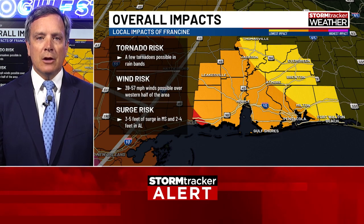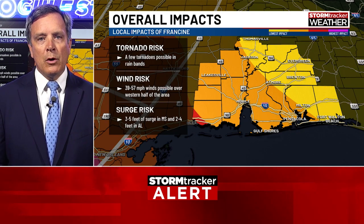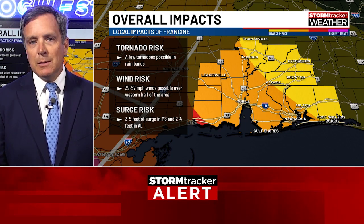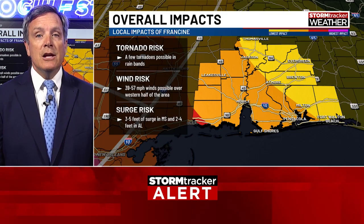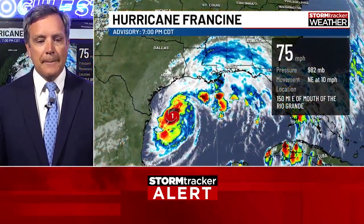So places like the Causeway, mouth of Dog River, Alabama Port, the Dauphin Island Causeway, the west end of Dauphin Island, Mississippi Sound area, including by La Battery, could see some coastal flooding. Jackson County, Mississippi, there is a higher risk of coastal flooding.